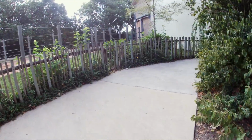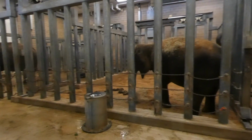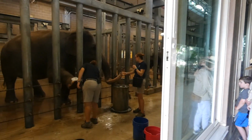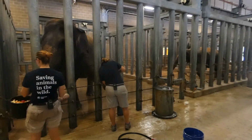And if you were to go over to the top of the plaza, you can see into the females' barn and get a look at their night quarters. And during a certain time of the day, usually 10 a.m., the keepers actually open the windows so you can basically stick your head inside and get an unobstructed look at their medical checkups and pedicures.